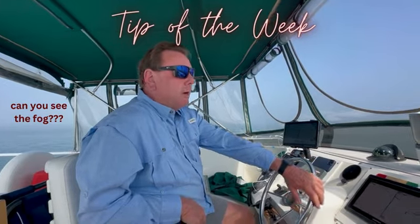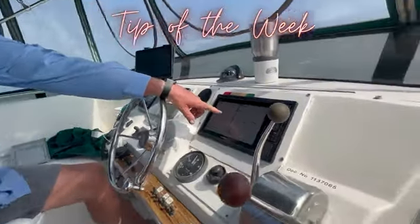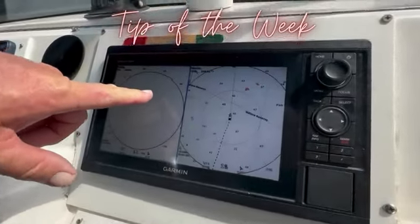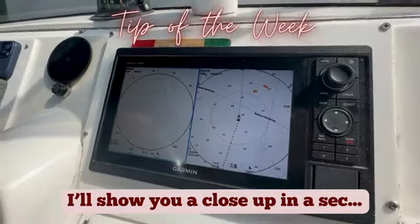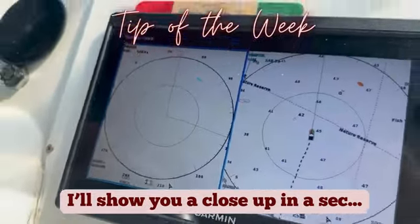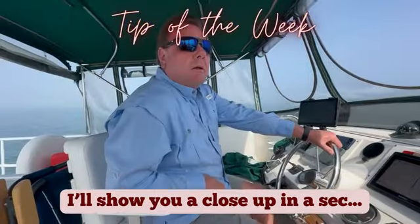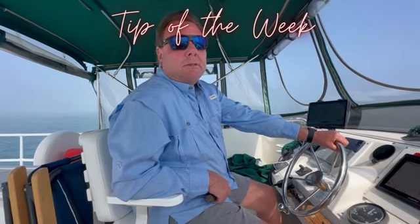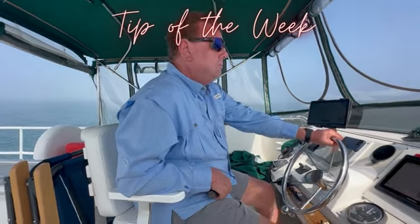And we've been using our radar. We're traveling with two boats, and you can see them here. These are the two boats we're following. And we're about a half a mile behind them. But a good radar comes in very handy when it's conditions like this. I agree. Good tip.